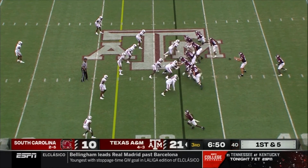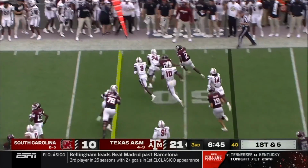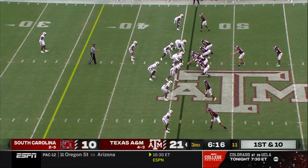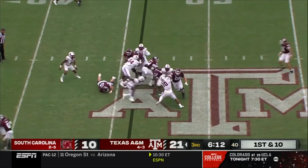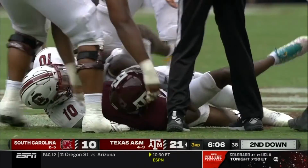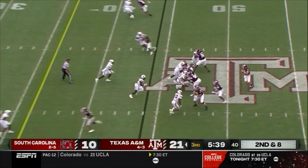Owens in the backfield. Takes the toss to the wide side of the field. Trying to get to the edge. And sprints close to the 1st down. They're going to give him the 1st down. Owens, use that big body and that speed. Get on the edge, see what he can do. Took a hit to the head and went down, but unavailable today. 2nd and 8. Pressure coming.